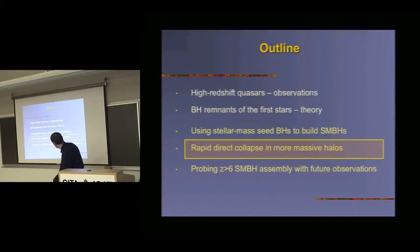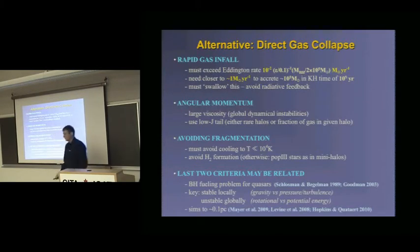Let's move on and discuss the other alternative, which is direct collapse of gas faster than the Eddington rate. Just for reference, you should remember this: the Eddington rate is about 10^-2 solar masses per year for a 2 times 10^5 solar mass black hole. I already argued that you need to accrete some mass m in a Kelvin-Helmholtz time, and this will be the mass of the star or whatever forms in the center of the halo.